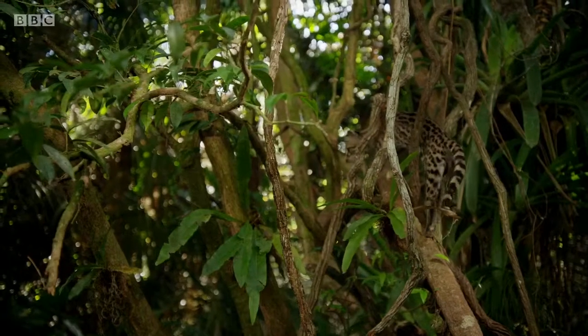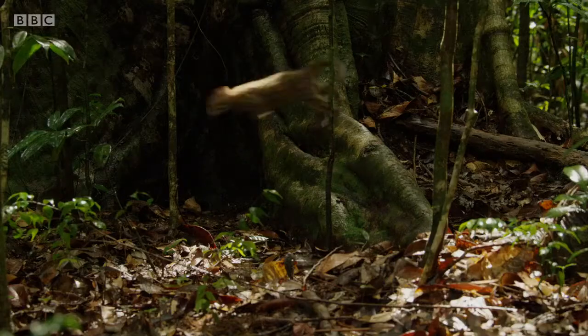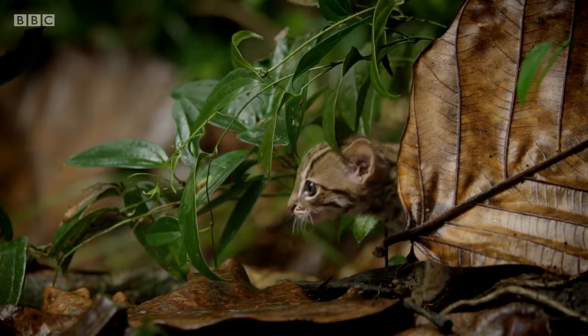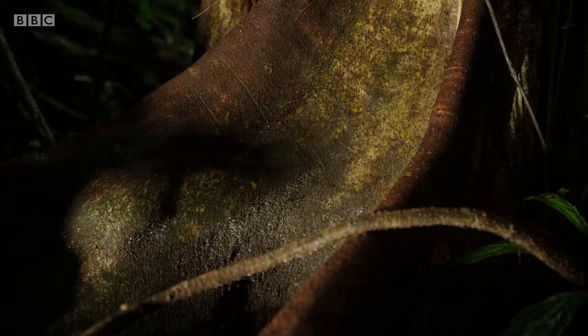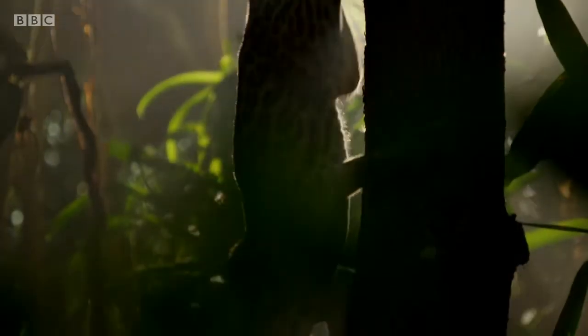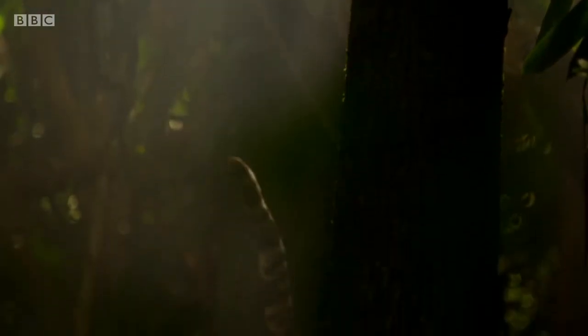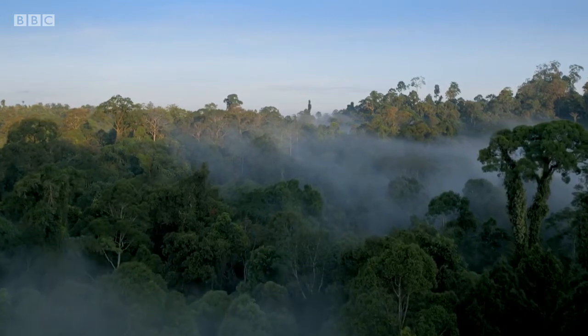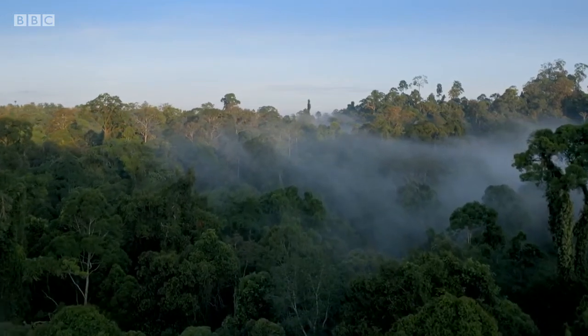are so elusive, secretive, and well camouflaged that they're rarely seen, let alone studied. Learning more about these cats takes people whose dedication knows no bounds.